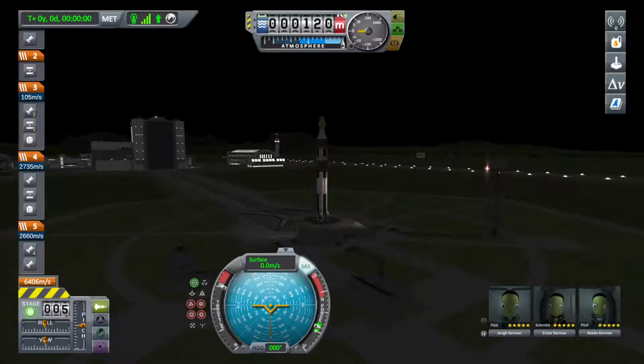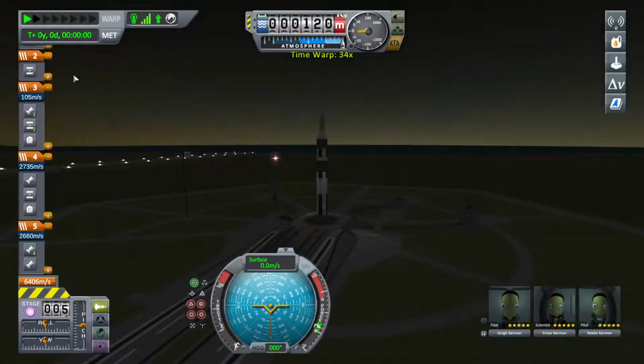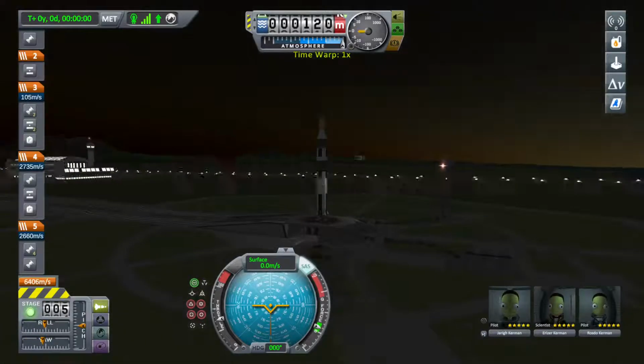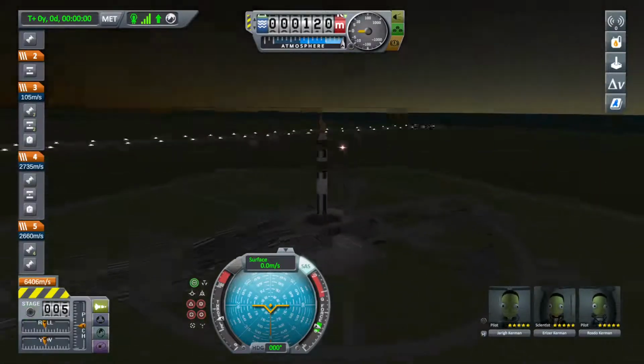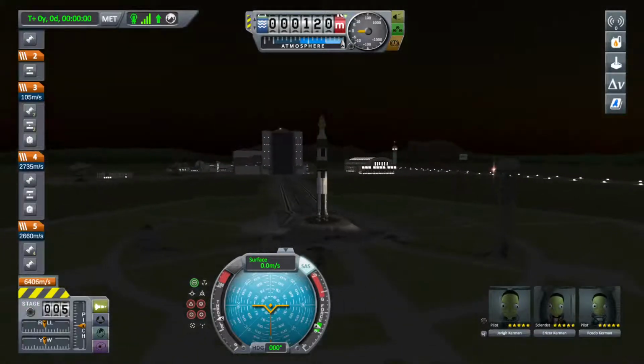But we're going to get ready to launch here in just a bit. We're going to fast forward this to daylight, so it's a daytime launch. Okay, so it's morning. We're going to launch this thing early in the morning, right as the sun's coming up, because we are going to be tilting 90 degrees.